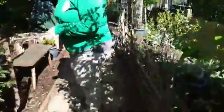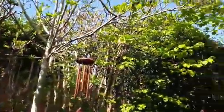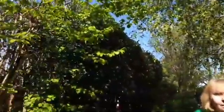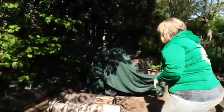Past the wind chime. He's being very good at the moment. The pigeons are waking up, the butterflies, the bees are waking up. It's all fantastic. Shall we check just on the way back up to see if the worms are still there? Shall we see if we can find a... I bet there's some worms under this log.